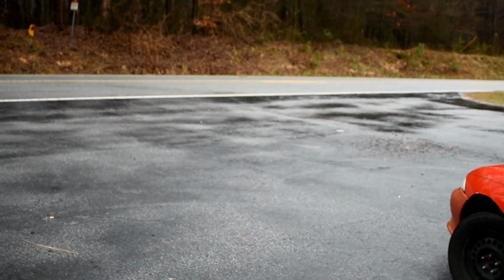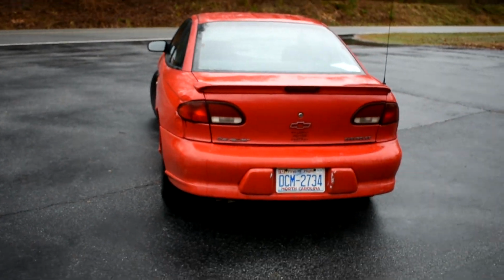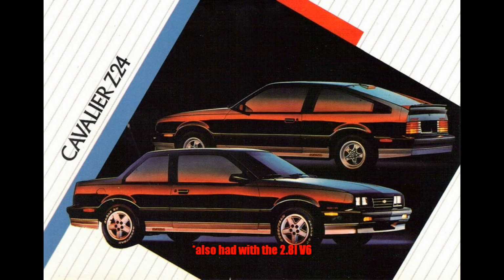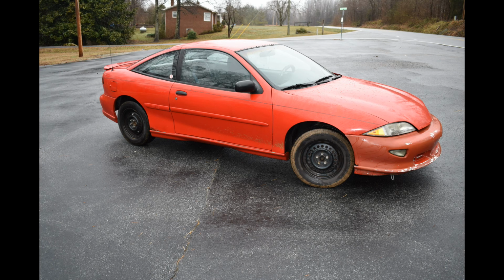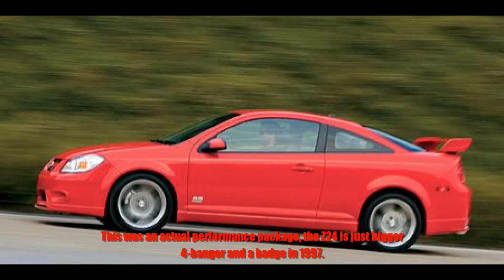So, what did the sporty Z24 package get you? Not much other than the big engine, unfortunately. 80s models would have unique wheels, a body kit, and often a nice silver stripe along the bottom. Later Z24s would bring back the factory body kits in the age of post-Fast and the Furious. But this 1997 model? Just a couple of badges and the acceptance that this was as far as performance would go with the J-body. Miles below what the Cobalt SS would become just under a decade later.